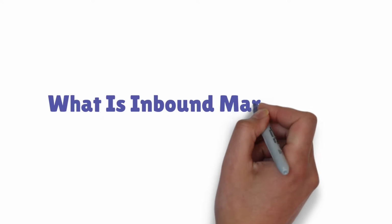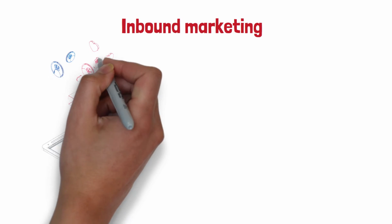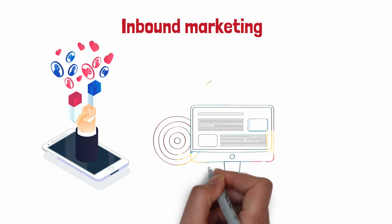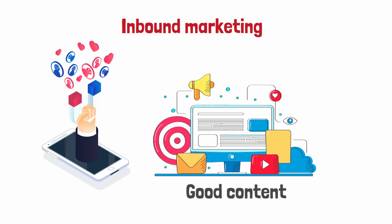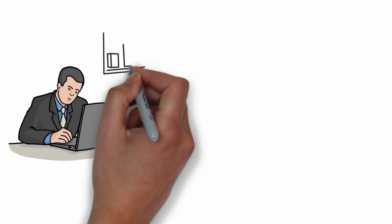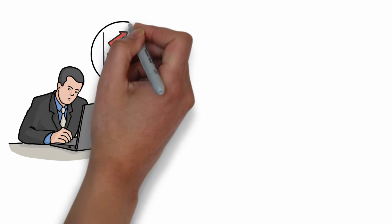What is inbound marketing? Inbound marketing is a marketing approach that attracts clients and customers to you. One of the most well-known ways of drawing in and holding on to customers is through good content. Marketing experts who concentrate on offering top-quality material constantly see increases in user engagement and repeat visits.